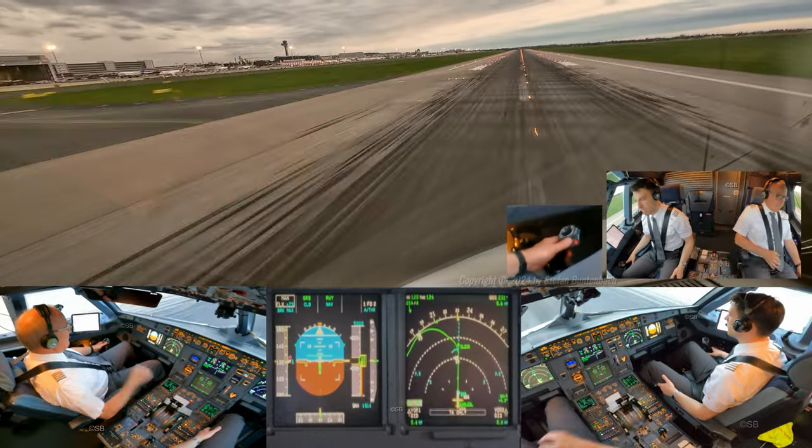Tower, buongiorno. Eurowings 5 Hotel Kilo established on the ILS 24. Eurowings 5 Hotel Kilo, good day. 24, clear to land. Wind 1 knot. Eurowings 5 Hotel Kilo, clear to land runway 24. Delta Charlie, radar 124.35. Ciao. 124.35, thank you. Delta Charlie, ciao.